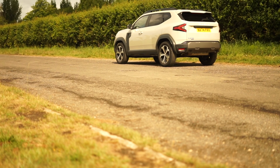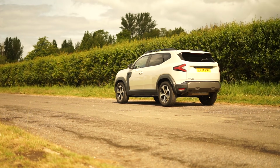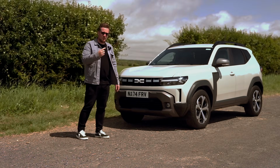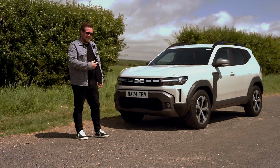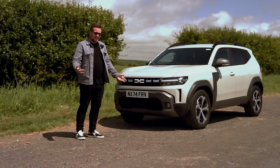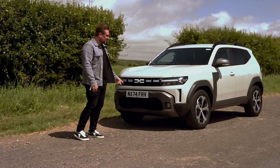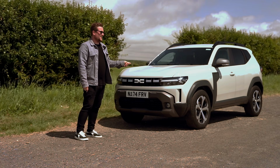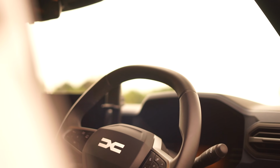This one's powered by that 1.6 litre petrol engine, produces 140 PS, 148 newton meters from the petrol engine, 205 from the electric engine, and it has a top speed of 105, gets to 62 in about 10 seconds. This one costs under £27,000 on the road with options, and from a monthly point of view, you can get it for under £100 a month with a reasonable deposit.